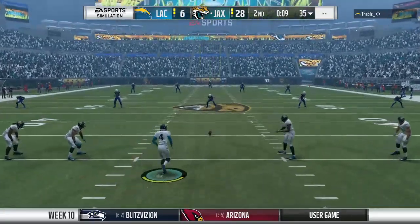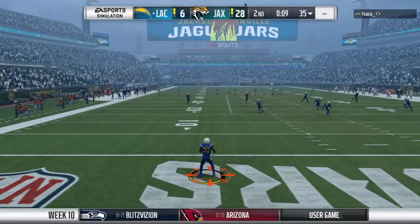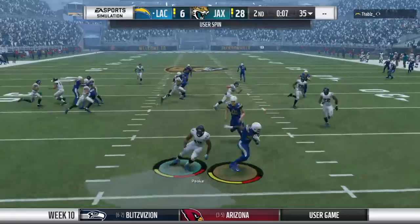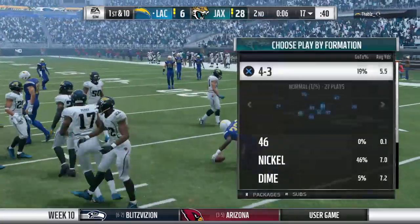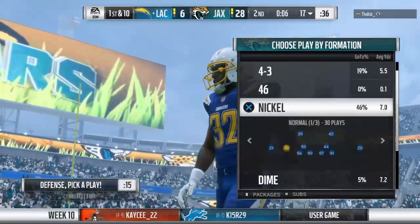Here's Lambeau out to kick this one away. This is fielded a couple yards deep. A spin. And he will be brought down here at about the 17-yard line. The Chargers offense gets set. They head back onto the field.